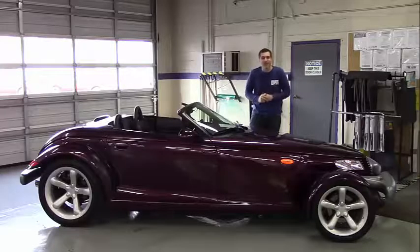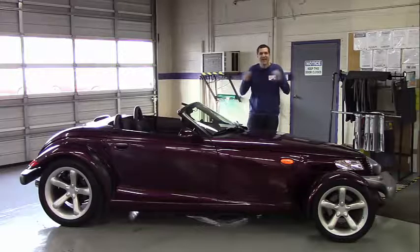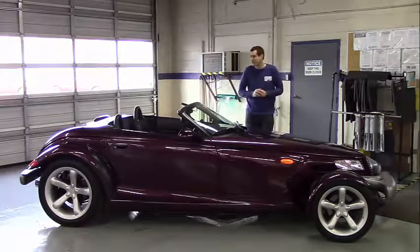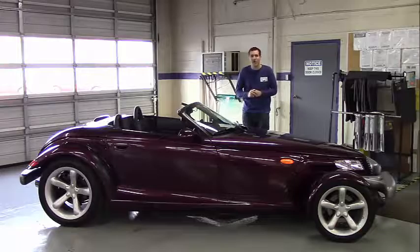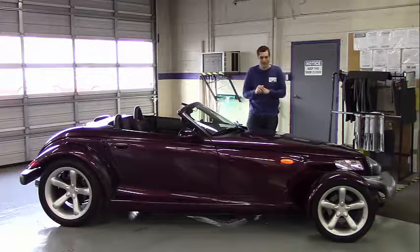So a lot of the Prowler came from the Chrysler parts bin, but that's not necessarily a bad thing, because it had to. If they wanted to make it look like this, they had to keep costs down somewhere. And now, here are the other quirks of the Plymouth Prowler.